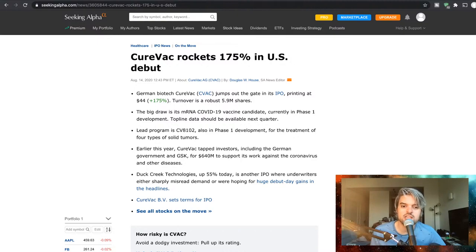The big draw is its mRNA COVID-19 vaccine candidate, currently in phase 1 development. Top line data should be available next quarter. Lead program is CV8102, also in phase 1 development for the treatment of 4 types of solid tumors. Earlier this year, CureVac tapped investors, including the German government and GSK, for $640 million to support its work against the coronavirus.